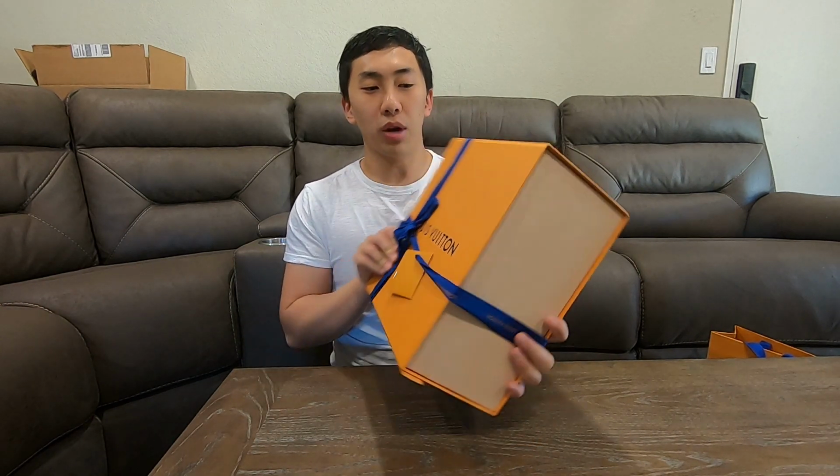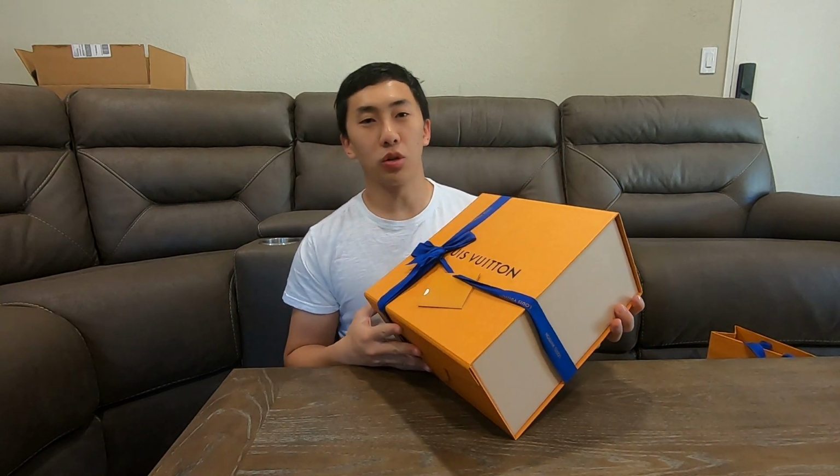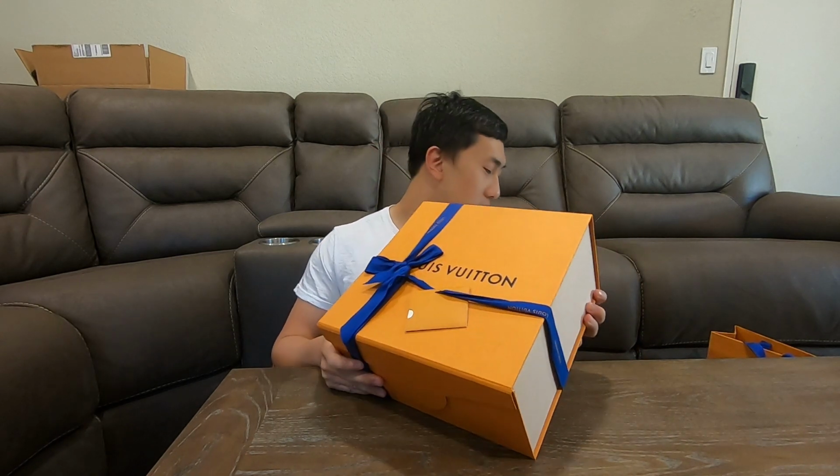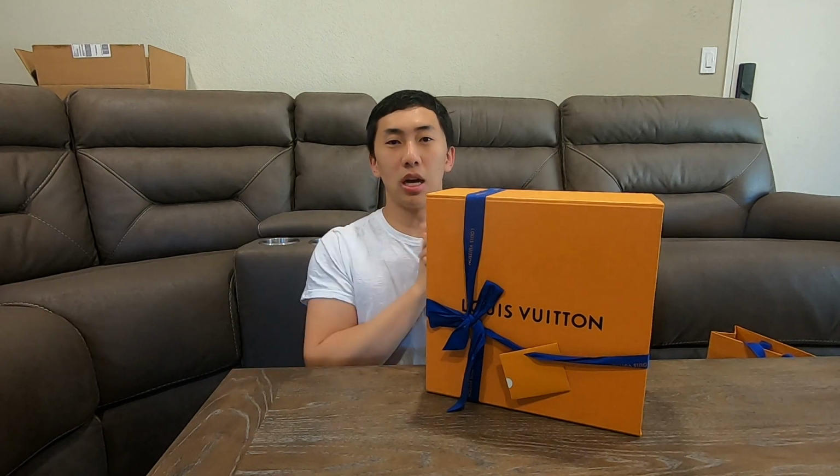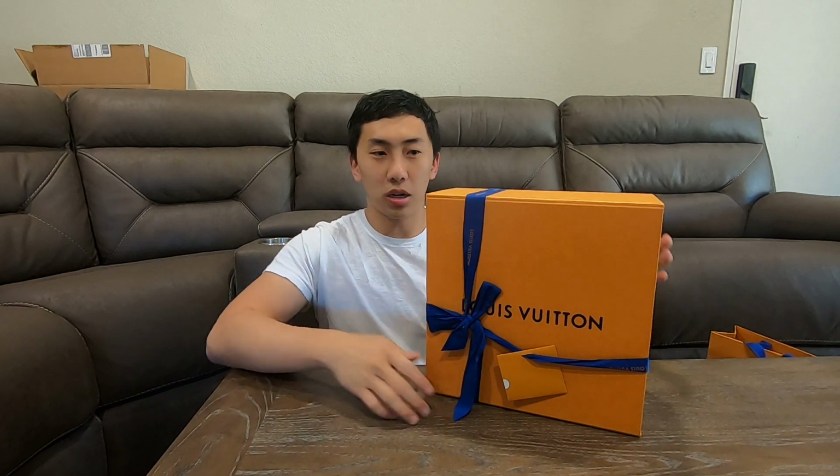So some background, I'm a software engineer. I don't really know anything about the bags, but a lot of girls like the bags, so as the boyfriends, we buy the bags, right? So this is the first bag that I bought her.